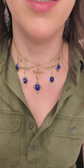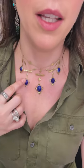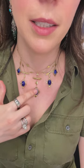Okay, and so then I also brought you these really cool cufflinks that are also faience scarabs, also Egyptian revival. And kind of my favorite piece that we have right now is this. It is a swag necklace. I'm gonna try to put you right there. It's a swag necklace with lapis scarabs.